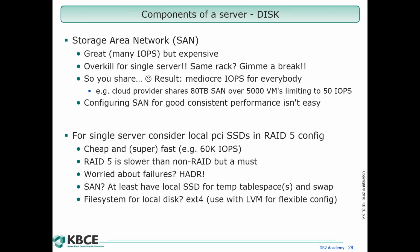Are you worried about failures, that your server catches fire? Well, that's why we invented HADR, and so that is then probably the solution. Still convinced you need a SAN? Like I said, in a big production environment, the SAN might be really, really nice. Then make sure that at least you have a local SSD in your server for temp space and swap space.